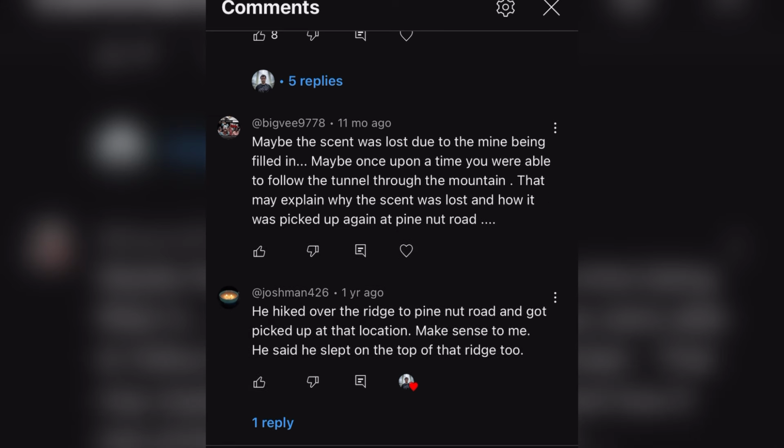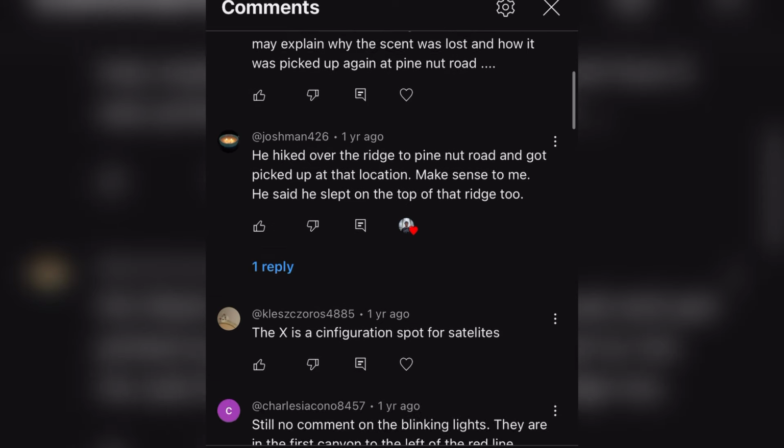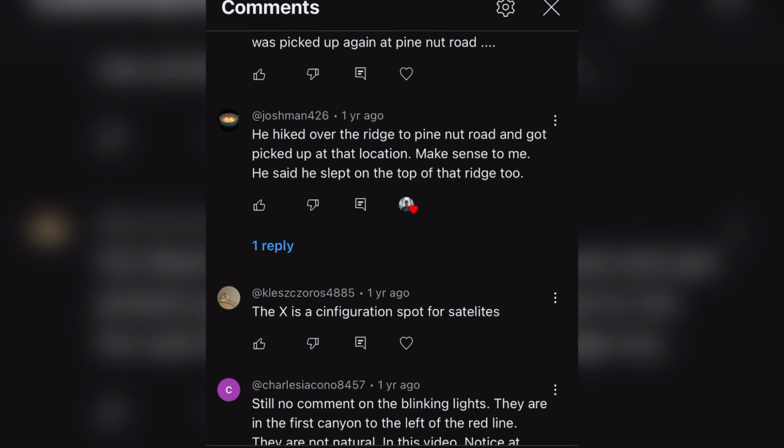What did they say? Maybe the scent was lost due to the mine being filled in. Well, hikers have been in the mines and there wasn't too much oddness going on. You said that may explain why the scent was lost and how it was picked up again at Pine Nut Road. Yeah, but picked up again, it's in a completely different direction. There's about 5.6 mile difference between the two spots. It seems a bit out of this world. Not really, a bit strange. Hiked over the ridge to Pine Nut Road and got picked up at that location. Hiked over the ridge, what, going up to Sheep Peak? It'd be a bit of an effort to do so though, wouldn't it?